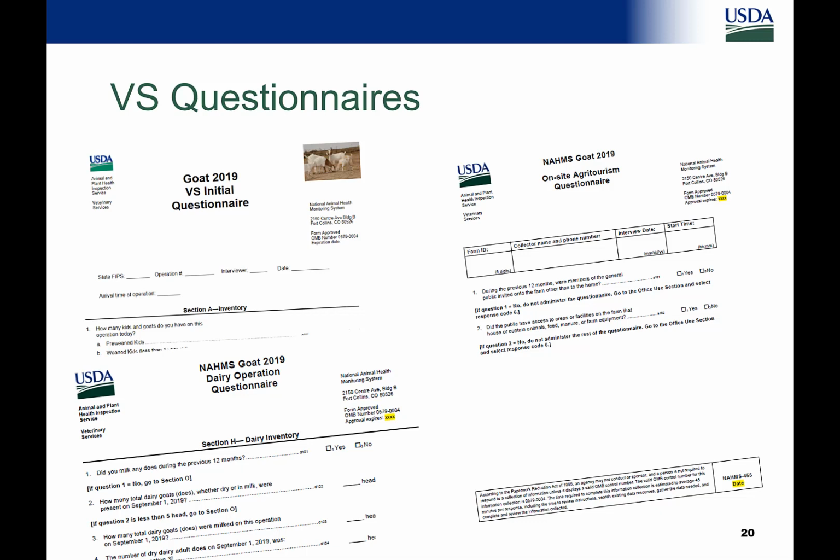operation. So this questionnaire asks people about, do you have hand washing stations? Do you prevent the public from touching the goats? Sometimes just asking these questions will start the conversation so that producers better understand their risks. If they understand the risks, they can mitigate the risk. So we'll be going over that questionnaire as well.